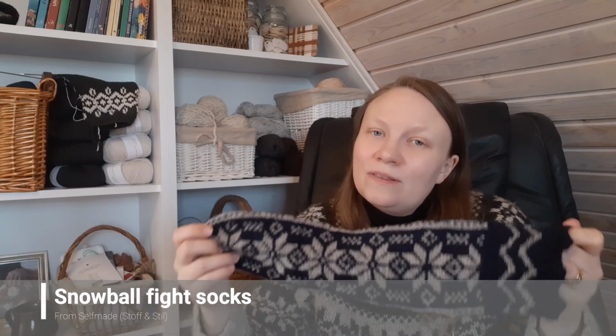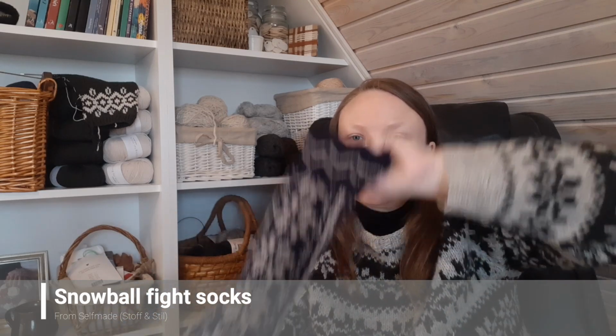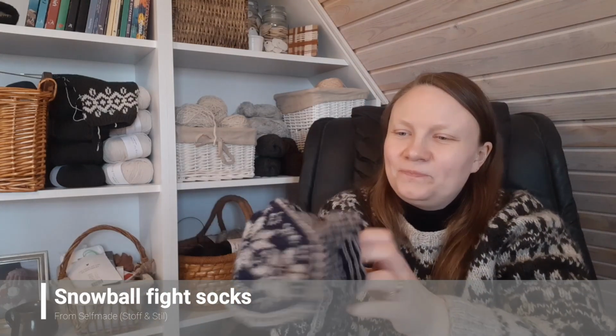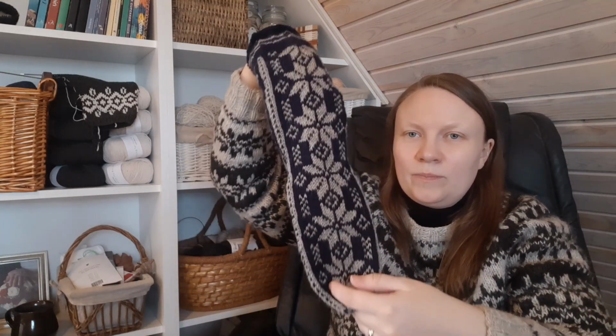But I have seen places where you can buy sock yarn that is 100% wool, non-superwash. So I would definitely try that in the future, because I would prefer that a lot. But these are becoming very gorgeous anyways. So yeah, as you can tell, the heel has stripes on it, and other than the heel and the bottom of the foot, there are patterns all over. Of course stripes is also a pattern, but it's more mindless.